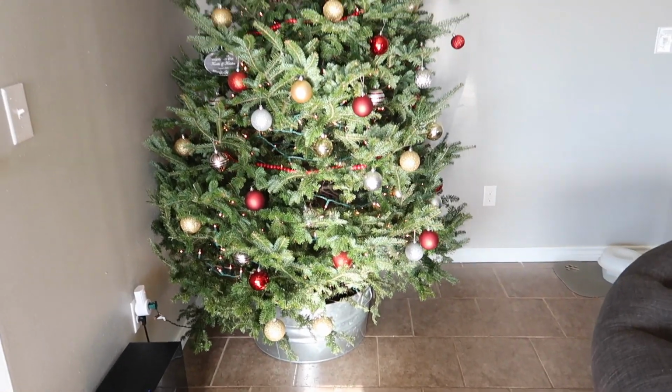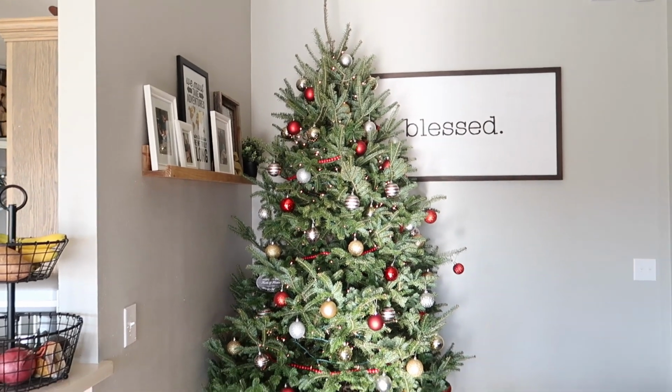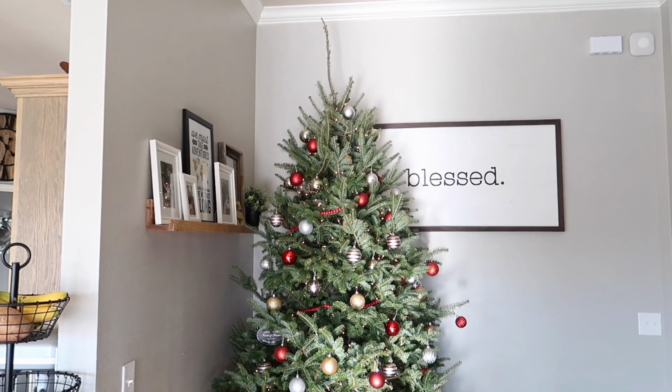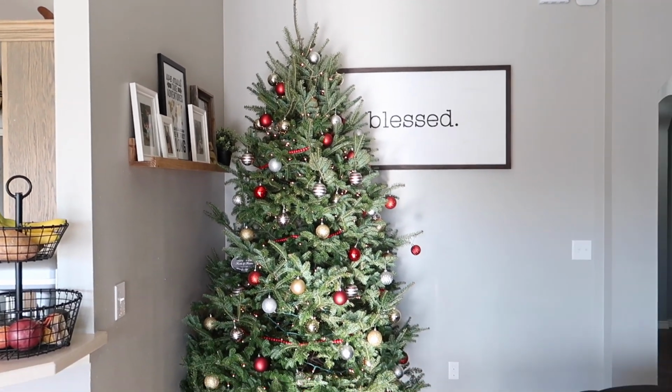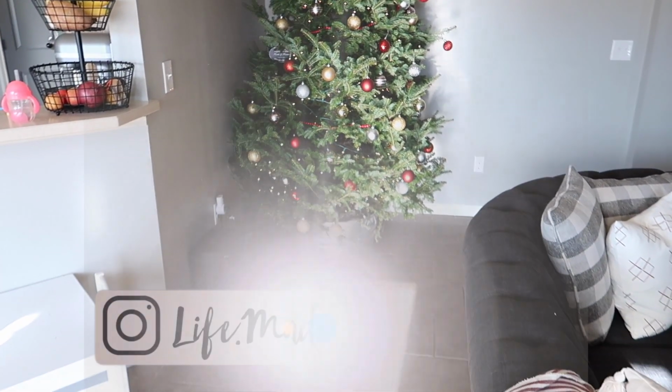Here is our Christmas tree. We just got a live Christmas tree this year. We got this one from Lowe's, I think. It is a 9-footer. I was so excited to have a tree that was super tall, since this is the biggest ceiling height that we've ever had in a house.